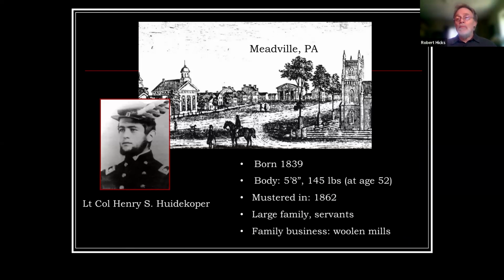And he's sort of a hometown boy in a way. As you'll see, he has a lot of Philadelphia connections. But he's born in Meadville, Crawford County. Family has done well. They had immigrated from the Netherlands, born in 1839. These dimensions for his body are, as of age 52, taken from a medical exam later on, just to give you an idea of what he might look like physically.